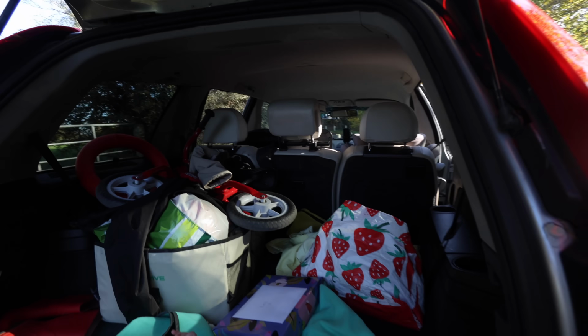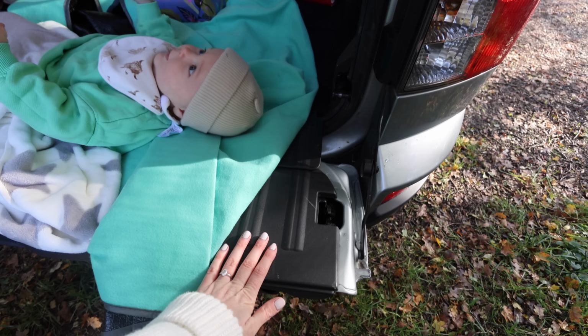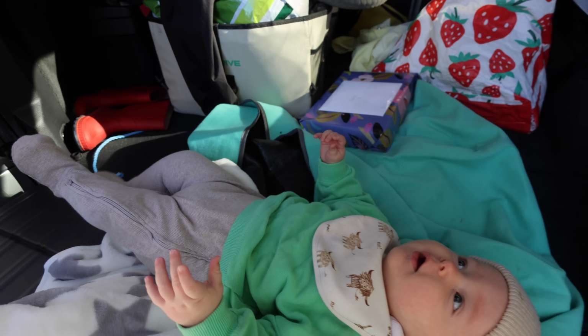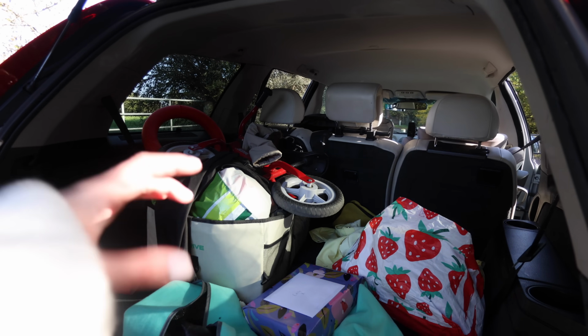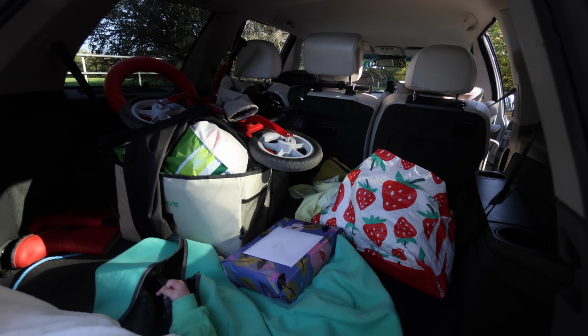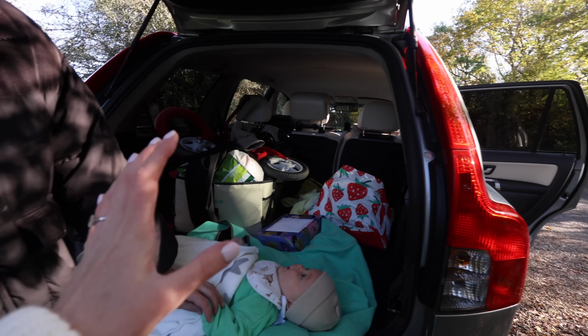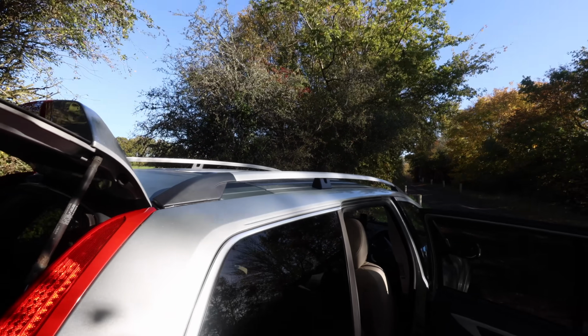And then boot space wise, hello mate, this is ideal. They've both got the split tailgate, which now is a no-brainer in a car for me. I love a split tailgate, and I don't know how parents without one survive, because where else do you change your baby's nappies? Been saying it for ages, we do need to have a big tidy up of this boot, but this is the reality of family life. You can just chuck everything you want in here. We've been on long road trips and filled this boot, loads of space, and obviously you've got the rails on the top for a roof box, which we have fitted as well.